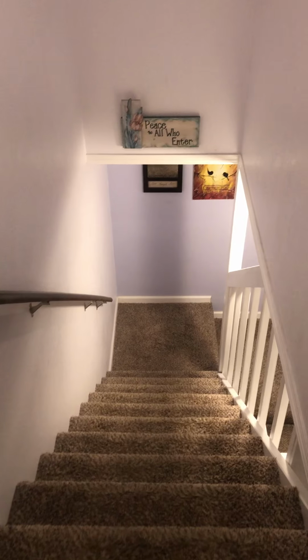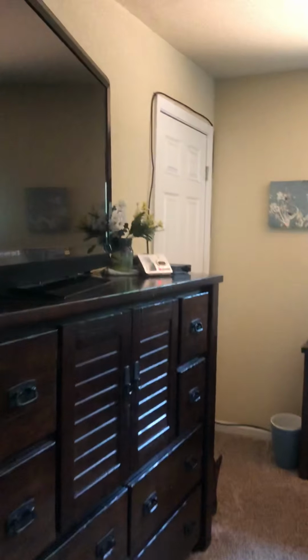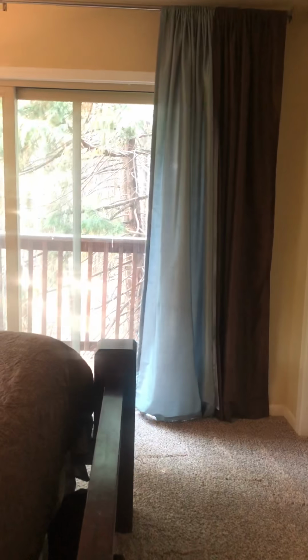That's the downstairs to the private apartment. This is the master, I assume. Yes. And access to the deck out there. Closet. Another closet.